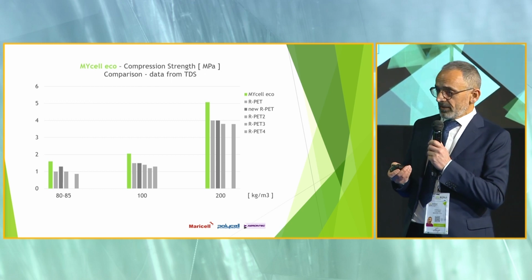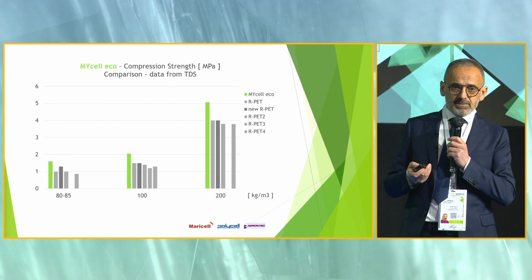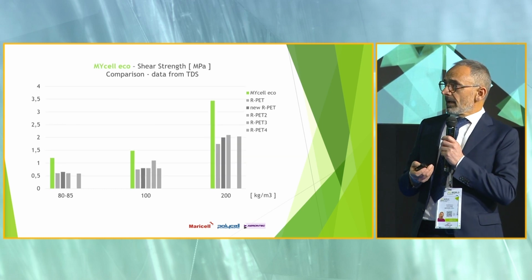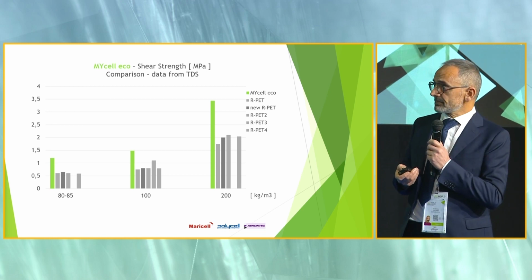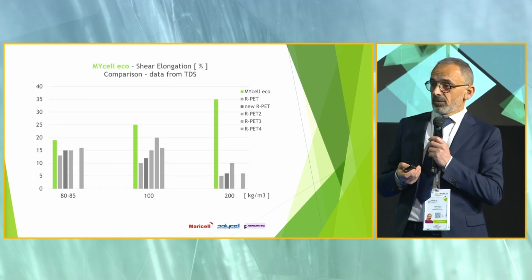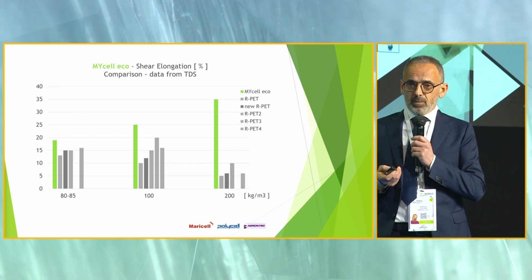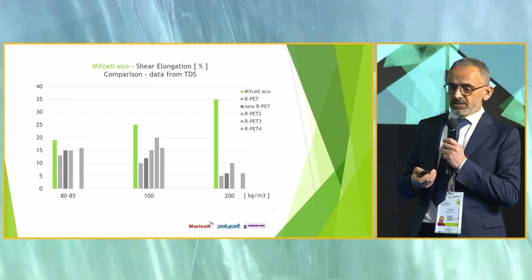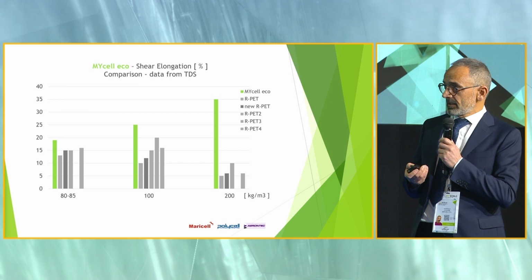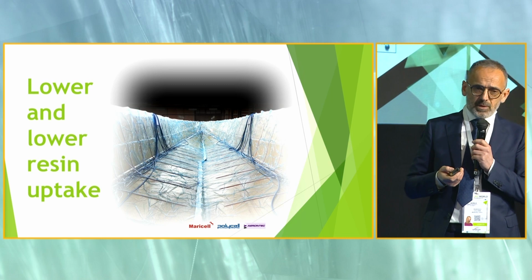Normally, the compression strength of MYcell for the same density is higher compared to PET, as well as the shear strength, the shear modulus, and the shear elongation. This example is quite evident, the advantage of using less material for the same product and strength. So we have other intrinsic advantages that we are improving.